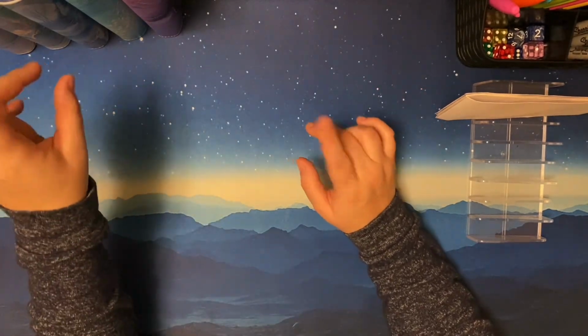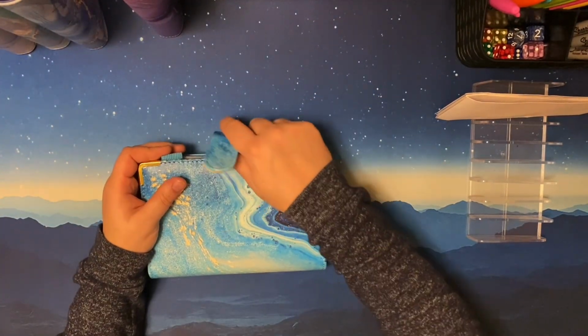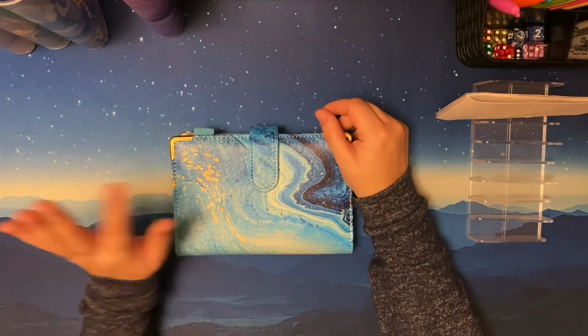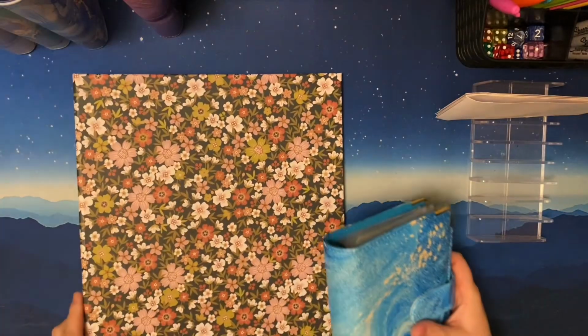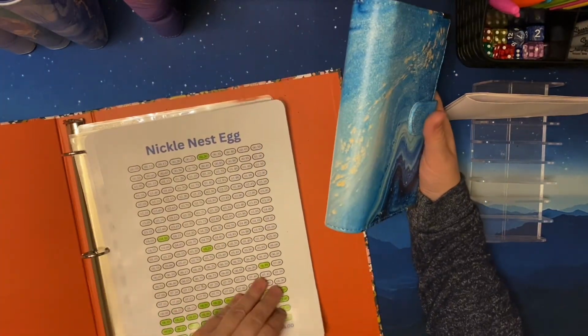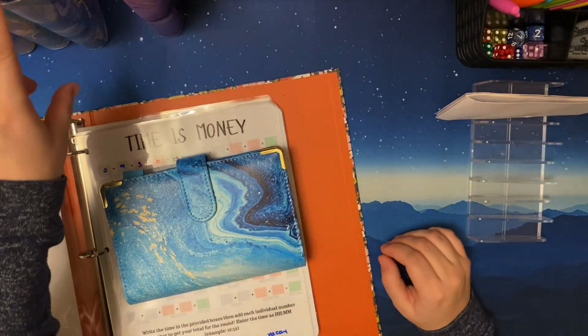Anyways, so we're going to start with unstuffing some challenges today because, like I said, it's going to be a new year. I want to start off fresh. I do need this out so I can see where things are supposed to go. Any change I have in here, I'm going to be putting toward my nickel nest egg at the end of the video. All right, so time is money goes into vacay.